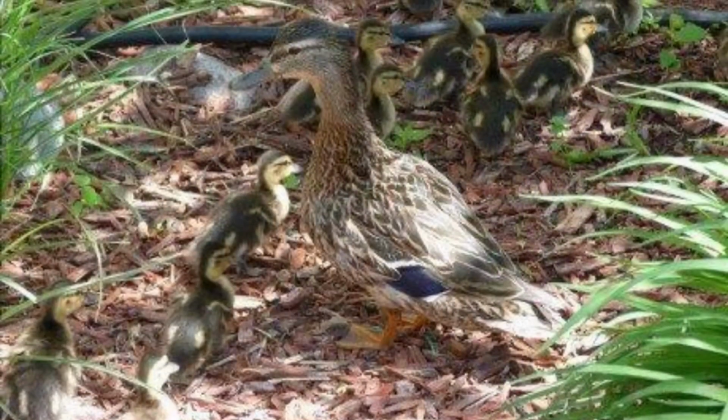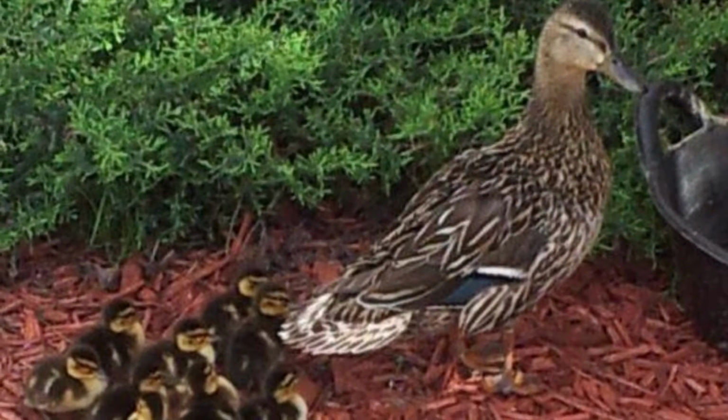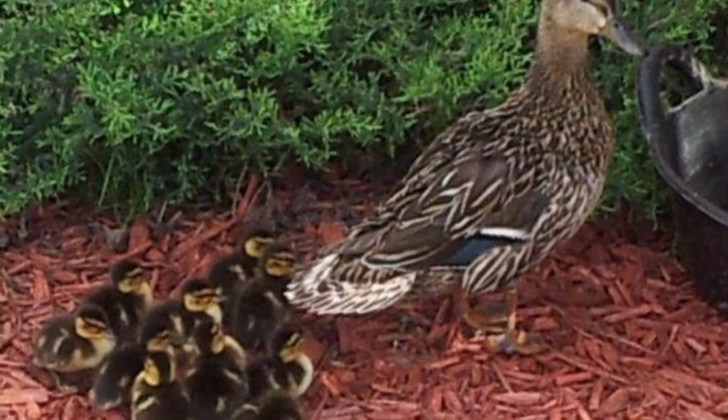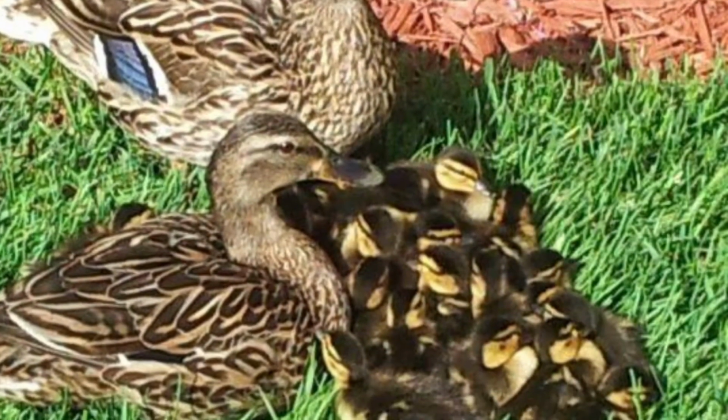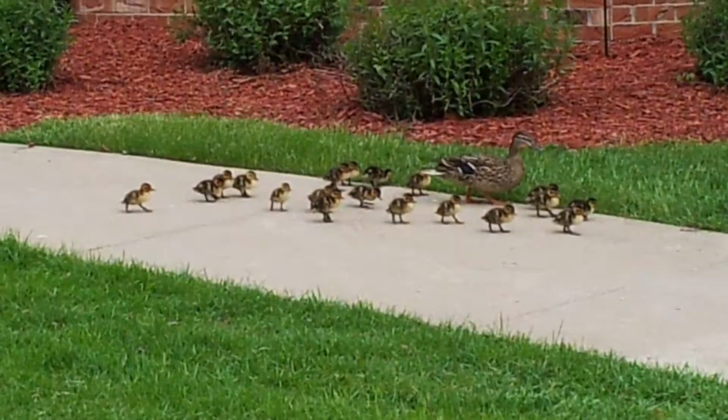And this is the greatest involvement of the residents at Legacy, talking about the ducklings and how they grow and relating it to raising their own children and grandchildren.